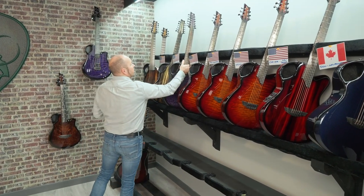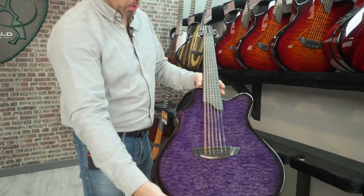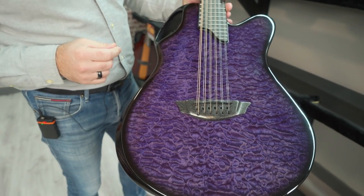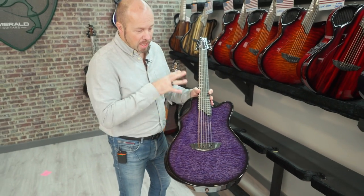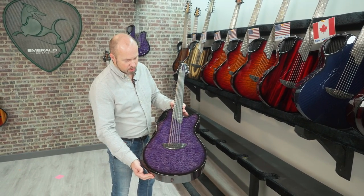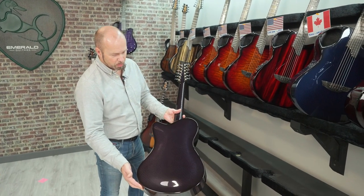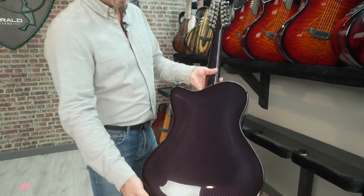So, Timothy in New Hampshire. Check this out. This is an absolutely beautiful 12 string. So it's an X20 12 string with purple quilted maple. So we take the quilted maple, we dye it with purple, we also put a transparent purple over the top, and it gives this just amazing effect. So much depth to it, and that really beautiful purple color, and purple carbon back and sides. So it's a more darker, subtle purple on the back and sides, but contrasts beautifully with that top.